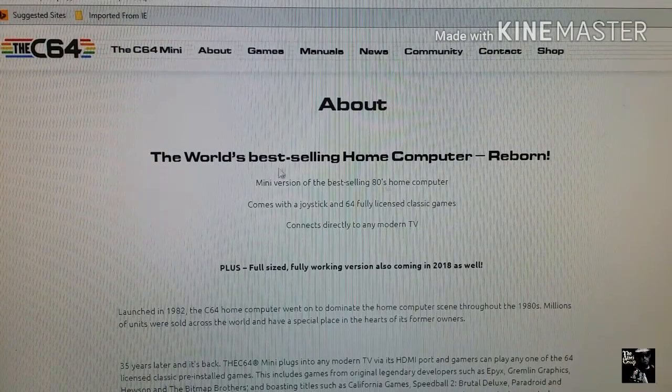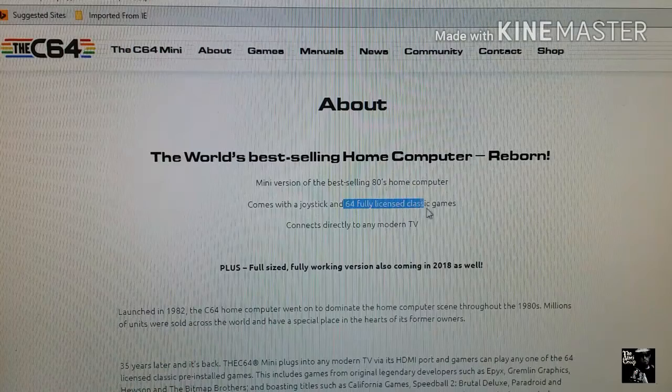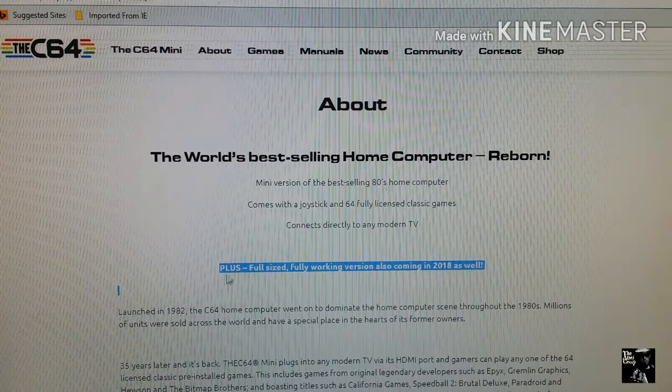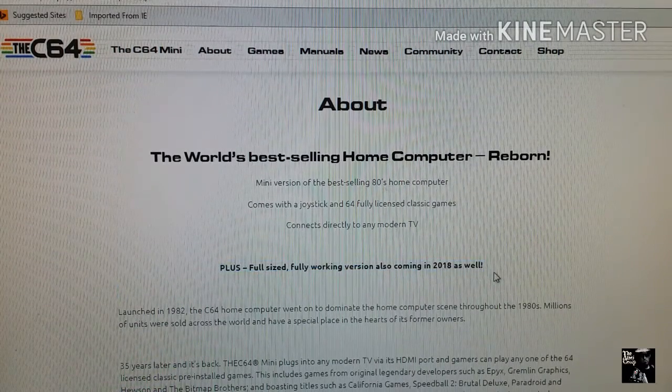So they talk about the world's best-selling computer is reborn. It's going to be a mini version of the 80s home computer. It comes with a joystick and 64 fully licensed classic games. Amazing. Connects directly to a TV, any modern TV. This is interesting right here. A full-size, fully working version is also coming in 2018.